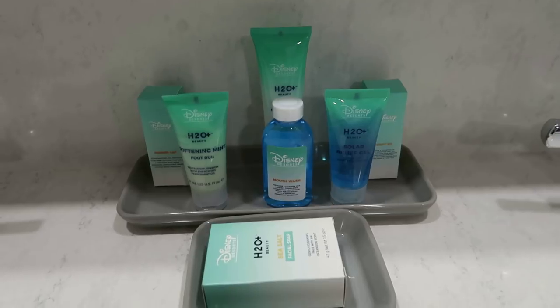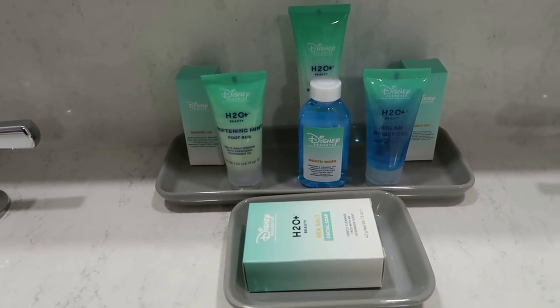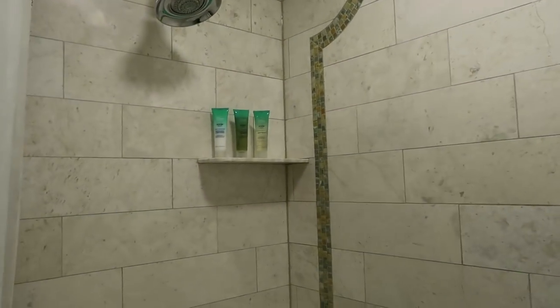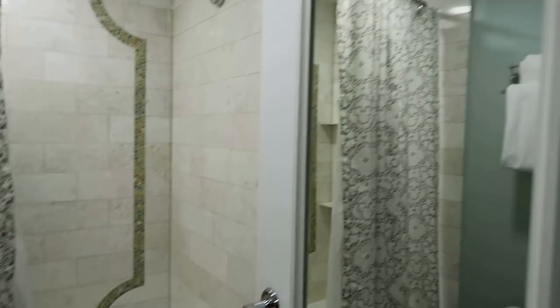Here are your shampoo, conditioner, mouthwash, solar gel, foot rub, facial soap, and then in here is your bathroom, toilet, and shower. Oh, I love the wall, it's gorgeous. There's some more shampoo and conditioner in there. Very nice. There's a full-length mirror here on the door. There's a mama adventurer. She's excited to be here.